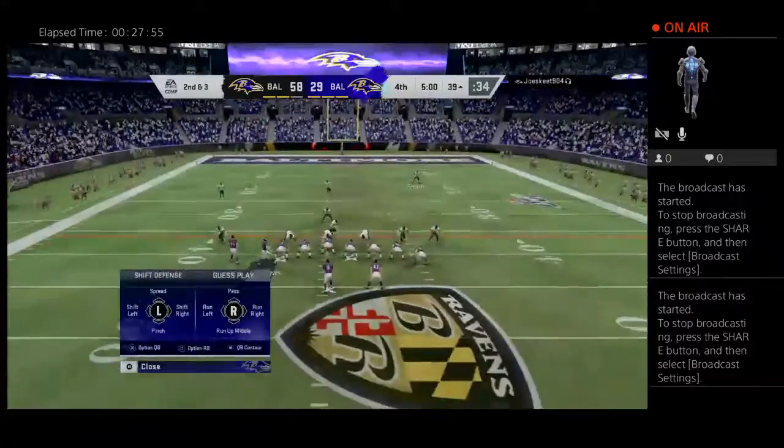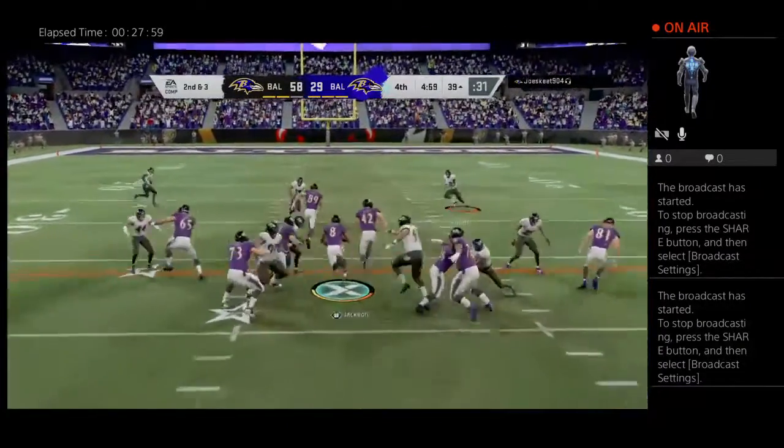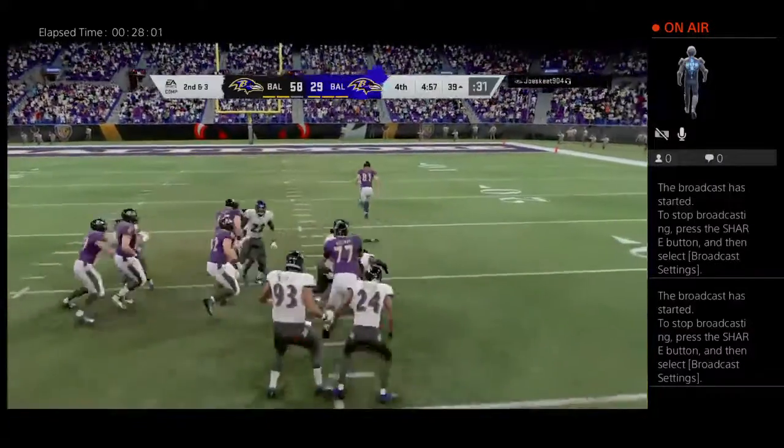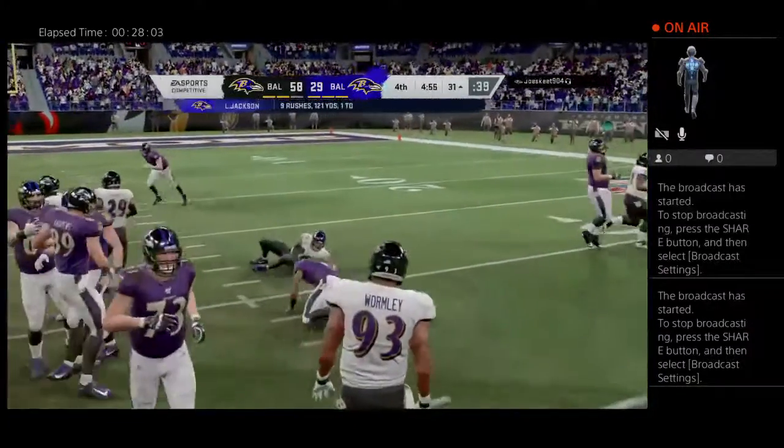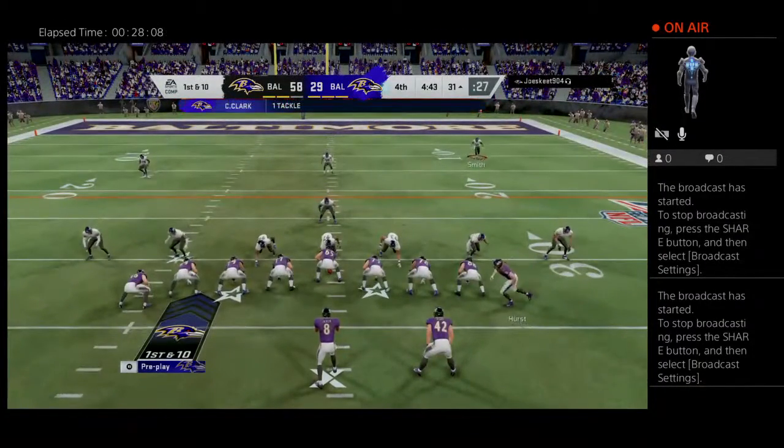Back now in Baltimore, a lot of folks starting to make their way to the parking lot. Their guys trail big here to begin quarter number 4. Stepping up, he's going to keep it, and this time not quite to the 30. It'll be down at the 31-yard line. That one a 1st down pickup of 8.